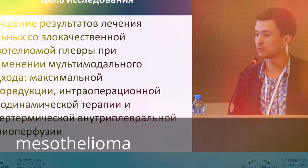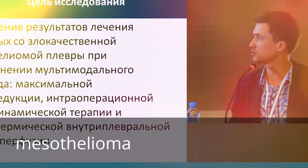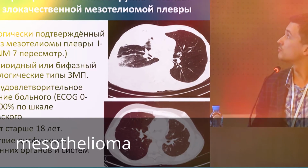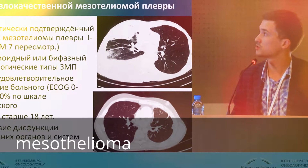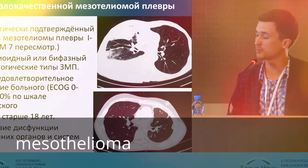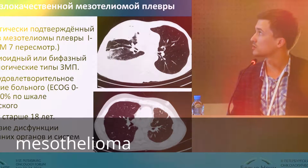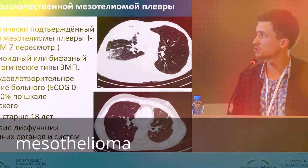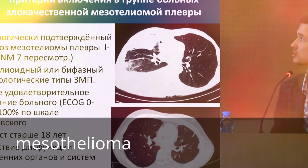Our idea was to improve the results of the treatment of malignant pleural mesothelioma. We tried to use a multimodal approach. We had patients only with proven diagnosis, with either epithelioid or biphasic morphological types, and response to any type of treatment is very poor. The survival rate is very low.